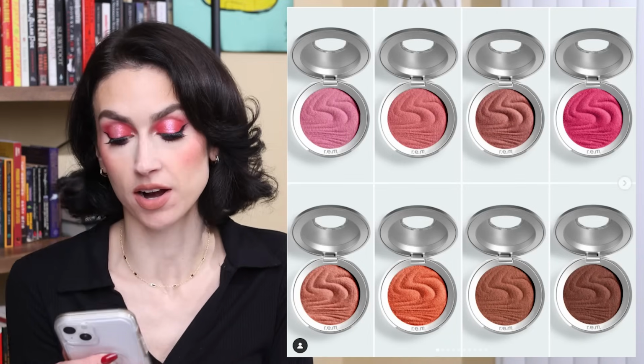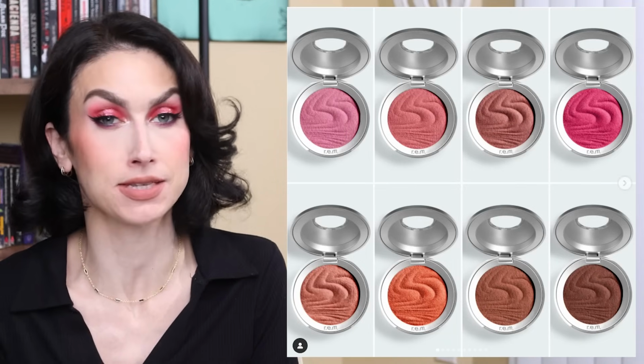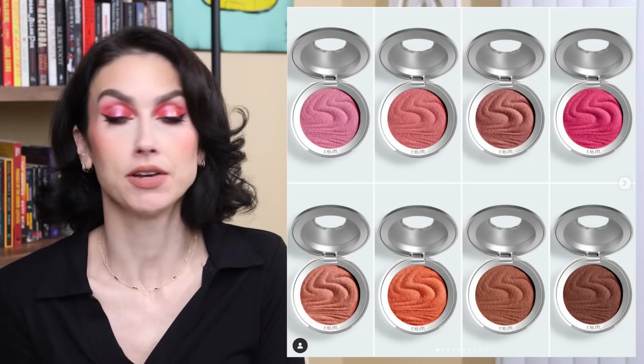Something we talked about last week, and they showed a picture of it as I was editing, so I did pop up a picture of it: REM Beauty is releasing some new products. Honestly, I'm very interested in a couple of them. This is the first time ever that those words have come out of my mouth. Everything they've ever released, I've not been interested in.